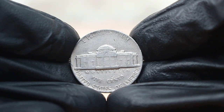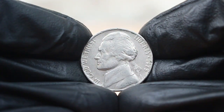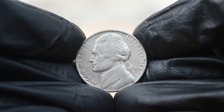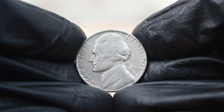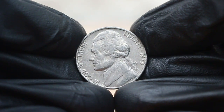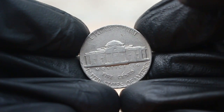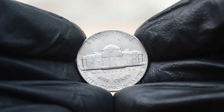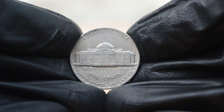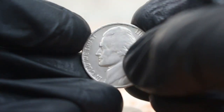One of the most common questions is, what's the value of a 1973 Jefferson nickel? For a circulated 1973 nickel in average condition, its face value is still 5 cents. However, collectors value coins that are in uncirculated or proof condition much more. In mint state, or MS grades, which range from MS60 to MS70, these coins can be worth from a few dollars to over $10, depending on the grade.